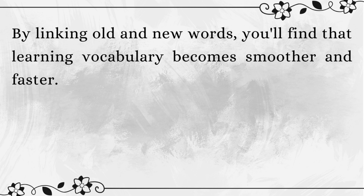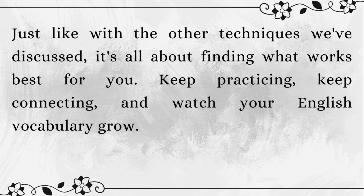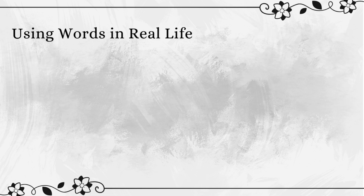By linking old and new words, you'll find that learning vocabulary becomes smoother and faster. Just like with the other techniques we've discussed, it's all about finding what works best for you. Keep practicing, keep connecting, and watch your English vocabulary grow.